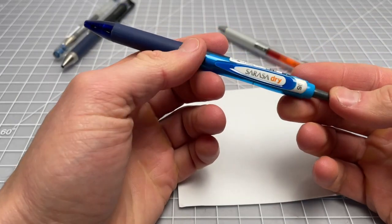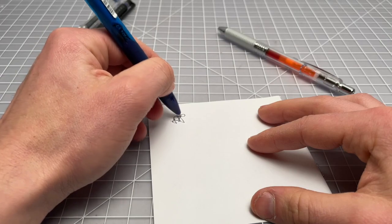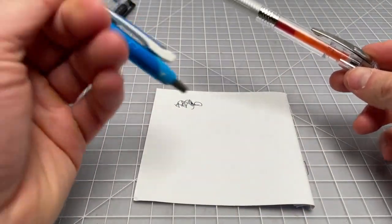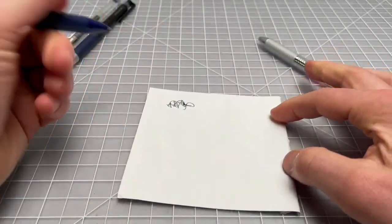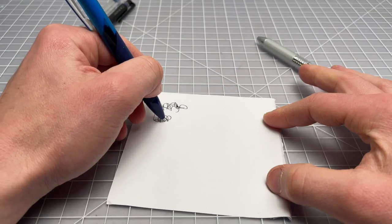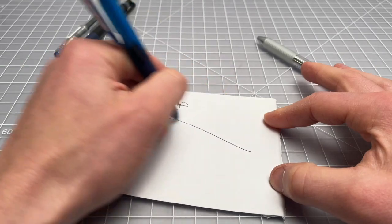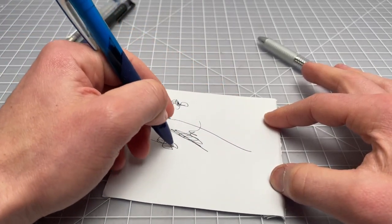Now we're over to the Sarasa Dry in 0.5 millimeter. This one's also very popular in the 0.4 millimeter. Now we're getting into, I would say, if you had to say which are the two best, you have the Pentel and the Sarasa Dry. These are where things are really exceptional, especially for me as someone who's left-handed. These are very quick drying and nice and smooth, very reliable performance.